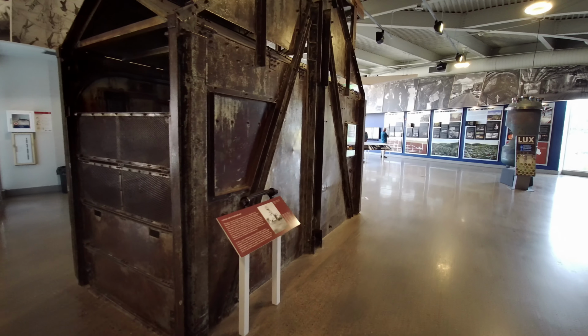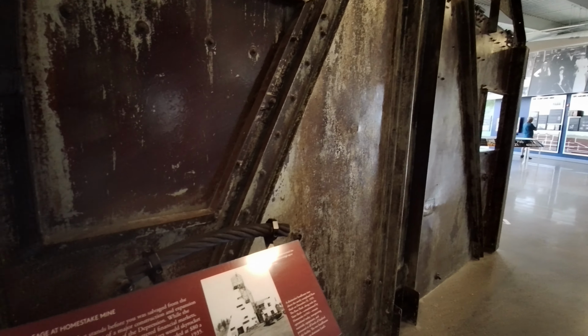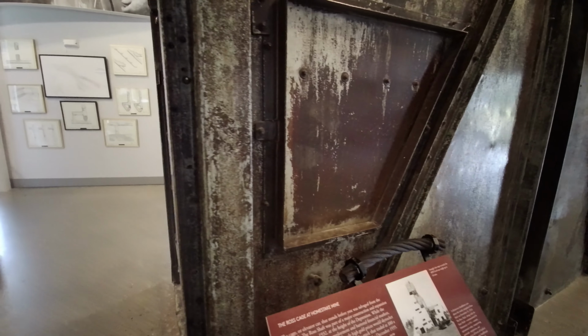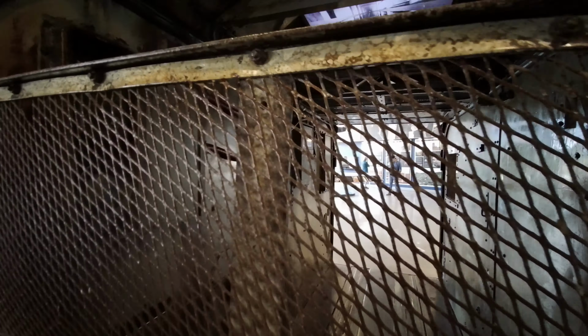Well, I'm not exactly sure. It just looks like a bunch of information about the area. And this is a cage. Oh, I see. Well, this thing is huge.